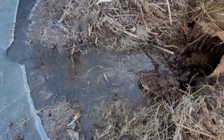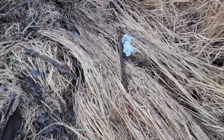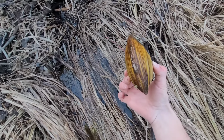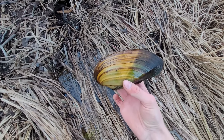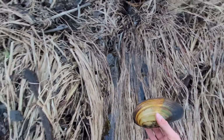I can't believe it. I'm looking around in here just in case. And it's a good thing I did. I've already found one mussel or clam, whatever it is, right here. Look at this. Massive. Oh, it's alive. Look at that. It just went in. It just went in. That thing's huge. It's so pretty. It's a good thing I came back to look for these guys. Well, or this guy. I've only found one.